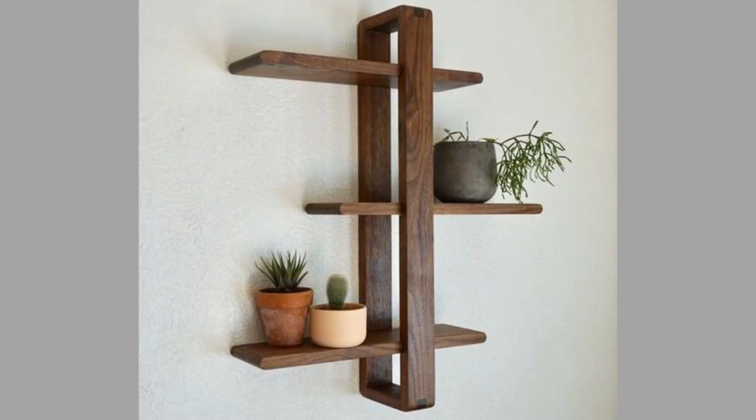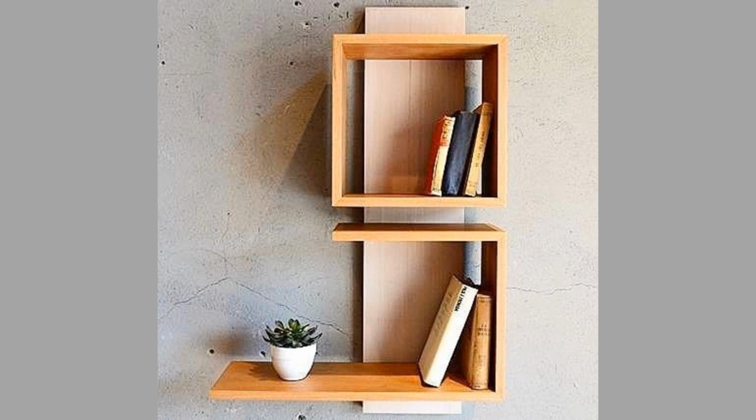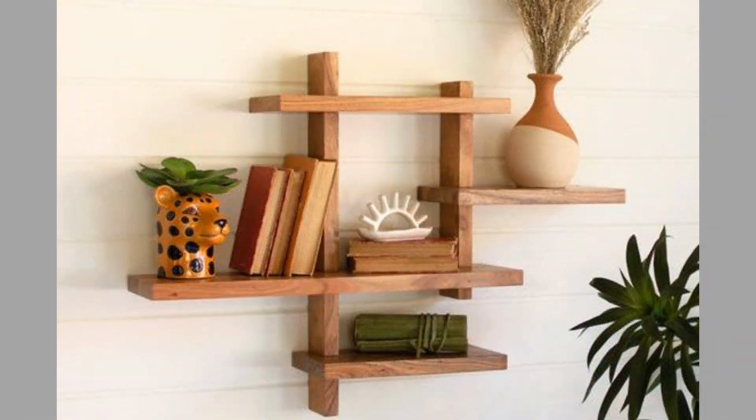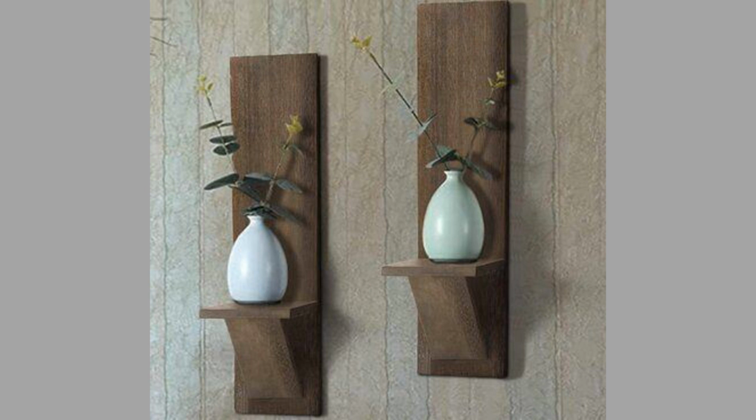One of the primary advantages of wall-mounted wooden crafts is their ability to save space. In many homes, especially those with limited square footage, maximizing vertical space is essential. Wall-mounted pieces can free up valuable floor space, allowing for a more open and airy environment. By utilizing walls for storage or decoration, homeowners can declutter their living areas, creating a more organized and inviting atmosphere. This is particularly beneficial in small apartments or rooms where every inch counts.